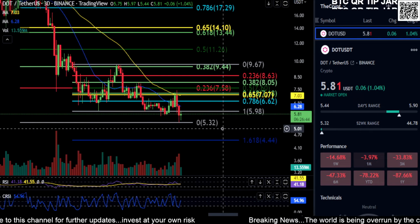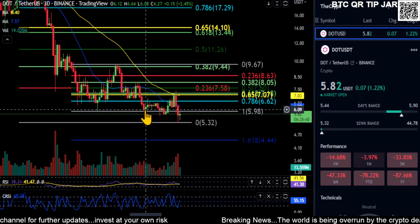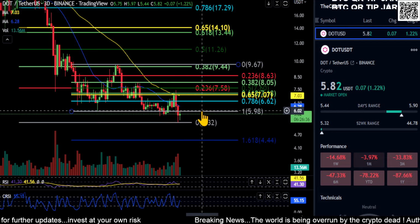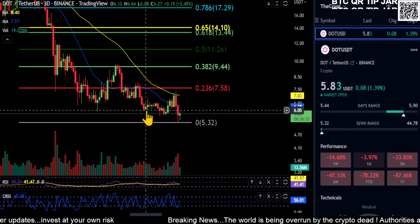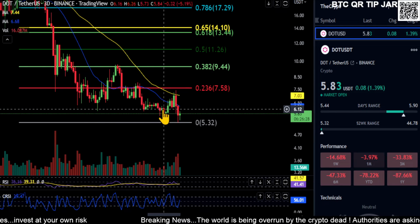When you draw these little macro fibs, you can clearly see why the price is bouncing at all these little price points. Without this fib here, you can see that this thing's just in the middle of no man's land. It's just bouncing on nothing.